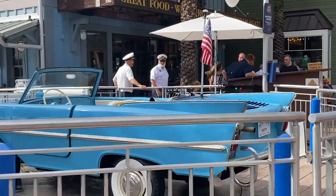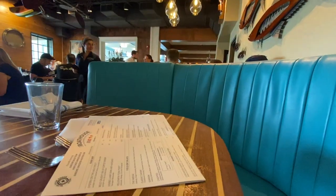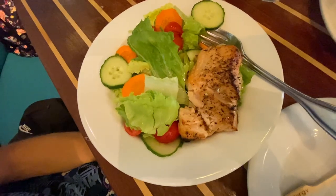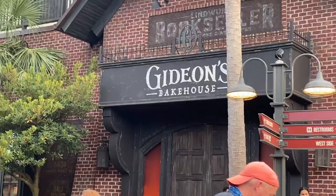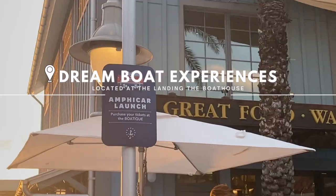Next, the Boathouse, dining located at The Landing. The Boathouse is located at Disney Springs. The menu features fresh seafood, steak, chops, and a special menu for the kids. In my opinion, I think this is a great restaurant at Disney Springs. We enjoyed the sunset views, and the service was fantastic.